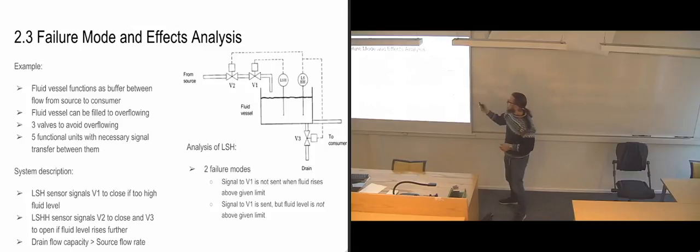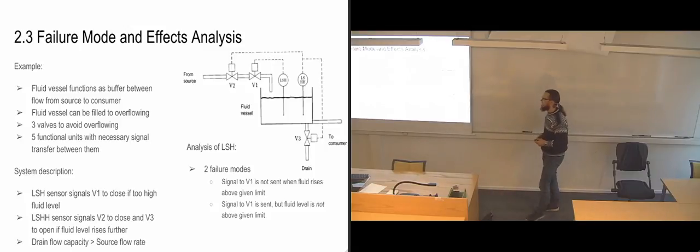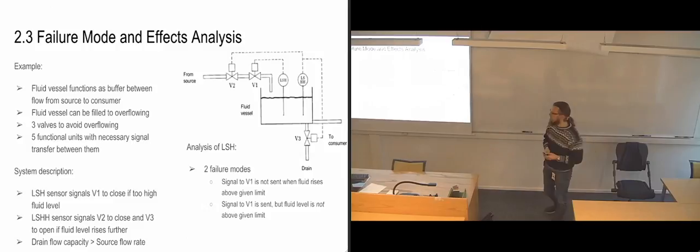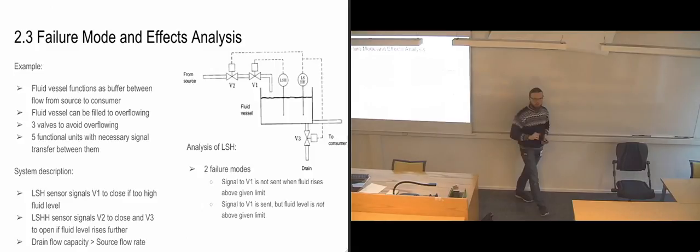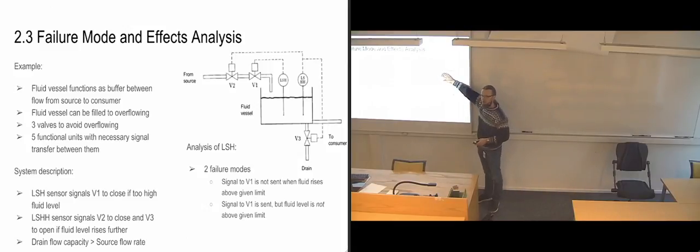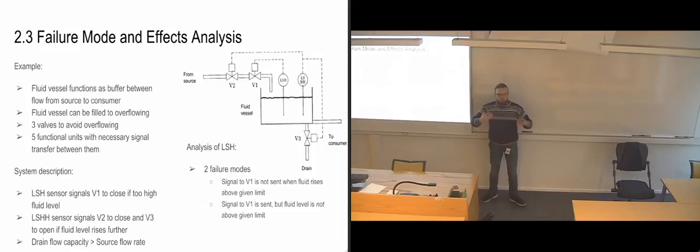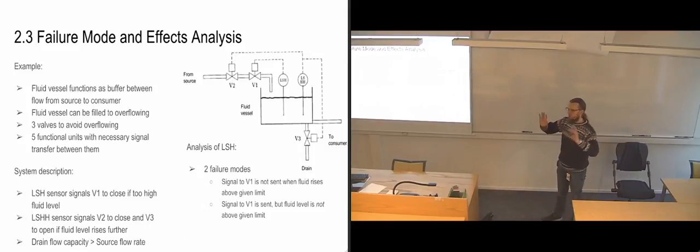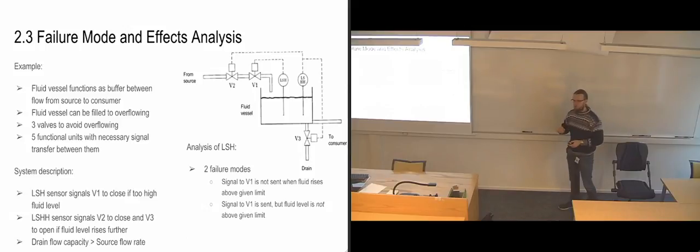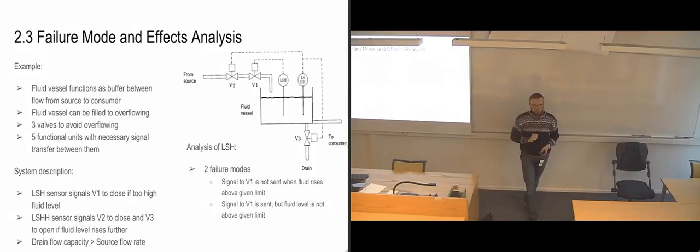So if we try to analyze the LSH sensor, it's going to have two failure modes. One is that the signal is not being sent when the fluid rises above the given limit, so it simply fails to register that the fluid has risen above the level. Or it might be that it's sending a signal, but the fluid hasn't risen above the level. So the fluid is at a normal, okay level, but the sensor is misinterpreting it and saying, whoa, we have too much fluid here, so I'm shutting down V1. Both of those are failures because they're going to interfere with our process at the consumer side.